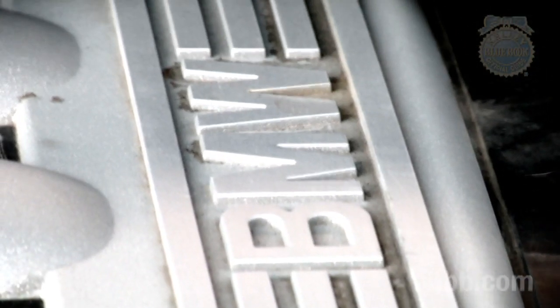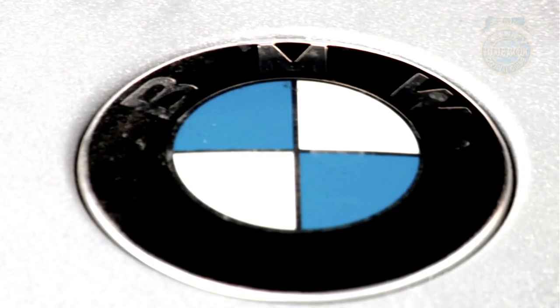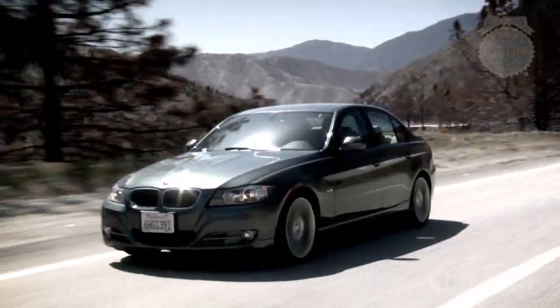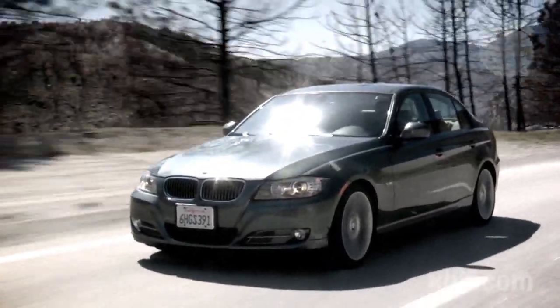That's all thanks to a super torquey diesel engine that gives you instant power. That coupled with a 6-speed automatic transmission, just brilliant. And with no nasty smell, no black smoke, and no intrusive engine noise, it just goes to show how far modern diesels have come.